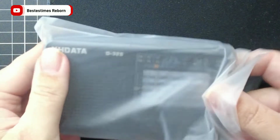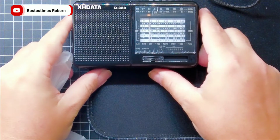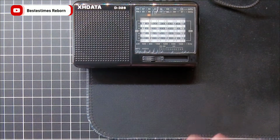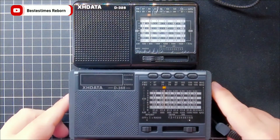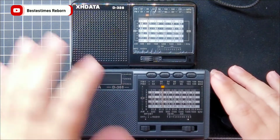Okay, let's get this open. It looks like a baby version of the other radio I've got right here, actually. Let's get the other radio that I just mentioned and compare. This is the XHDATA D-368. Look at that. Just looks like the little baby of it. Oh, that's cool. Just doesn't have that screen there.